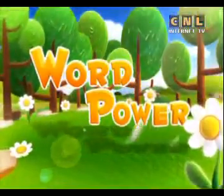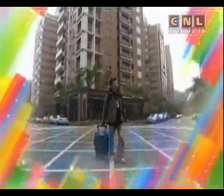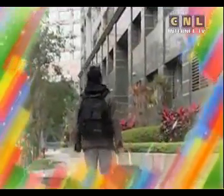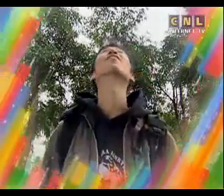It's time for Word Power. Today we are traveling. Where can you stay when you travel? When you travel, you can stay at a hotel. A hotel is a building with many rooms.